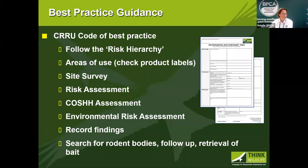What size do you increase the bait applied to then? Blimey, that's a nice long question. So, on the label, I've got a label here. The label is actually a legal requirement, but it gives you a lot of information and guidance on exactly how to use the product.